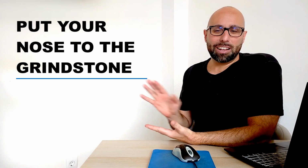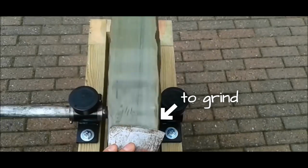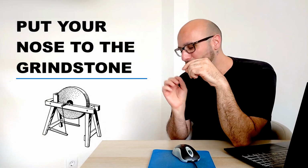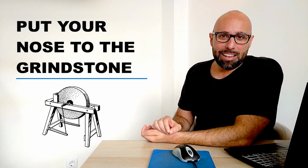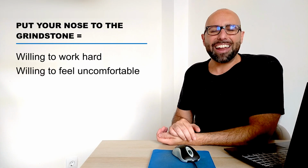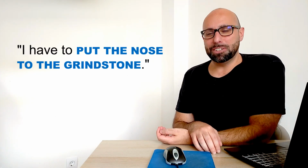First of all, let's understand what a grindstone is. A grindstone is basically this large rotating stone that's made to grind or to sharpen metal objects. So if you put your nose onto a grindstone, I don't think it's a very pleasurable experience, is it? When you put your nose to the grindstone, it means that you have to do the work and you gotta feel uncomfortable. So basically, if you have a task at work that you don't really like, you can say, I have to put my nose to the grindstone.